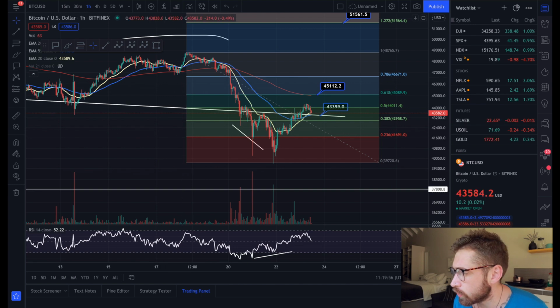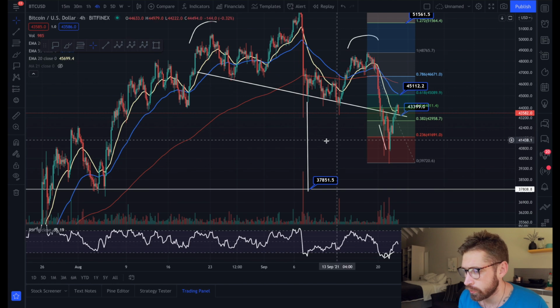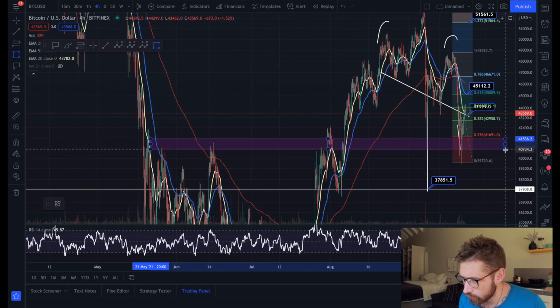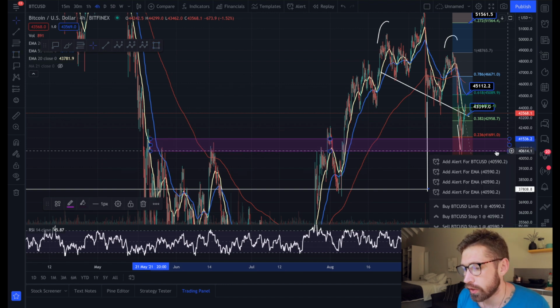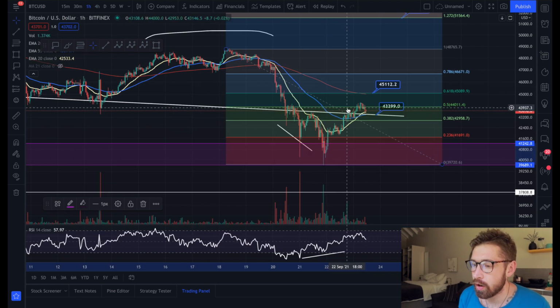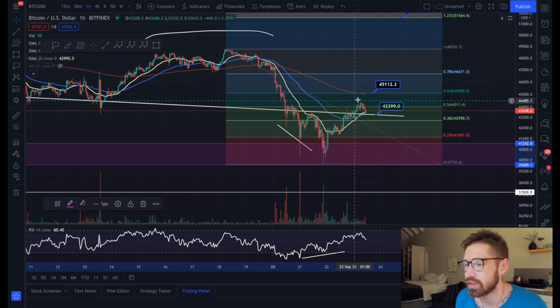So I'm going to jump back over to the 4 hour chart to drop in some levels of support. If we do roll over here and we lose the neckline once again, I'm just going to drop in this zone of support here in between about 39 to 41.2K. So that's pretty much it for Bitcoin. Keep an eye on the 1 hour RSI. Looks like we might see a little bit of a backtest of support or some consolidation.